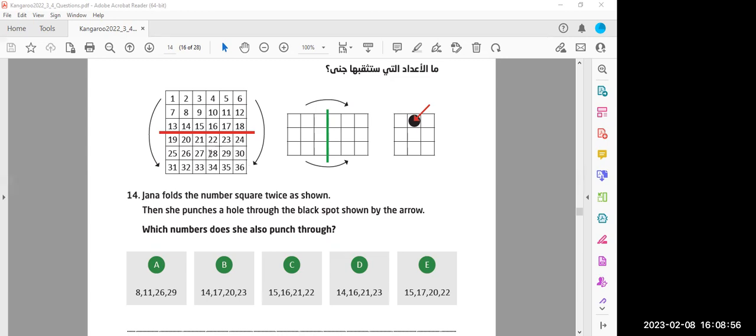So she will fold the paper, this first one, the biggest one like this. Look, then from left to right, then make a hole here. Make a hole here. What's the number? It will be the hole through the number. Okay, it will be A, B, C, or D. I'm gonna pick a girl.